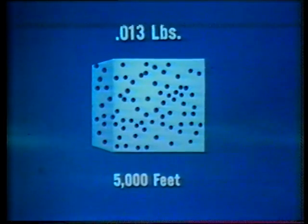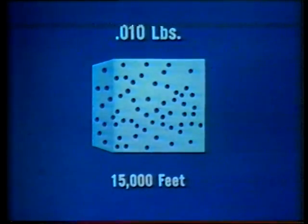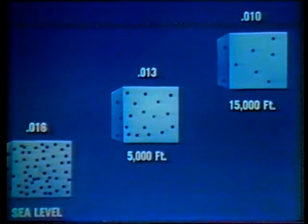Air contains about 22% oxygen, and at sea level, it has 0.016 pounds of oxygen per cubic foot. At higher altitudes, the air is thinner, and the oxygen content decreases accordingly. At 5,000 feet, a cubic foot of air has 0.013 pounds of oxygen. And at 15,000 feet, a cubic foot of air has only 0.010 pounds of oxygen. Thus, there is a greater demand for air to supply the oxygen needed for proper combustion at high altitudes than at sea level.